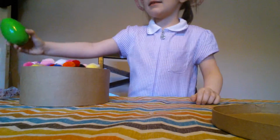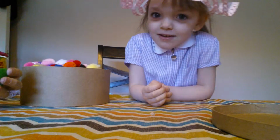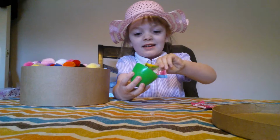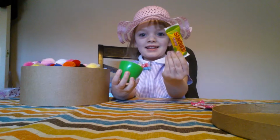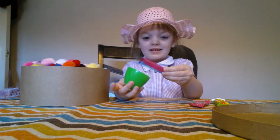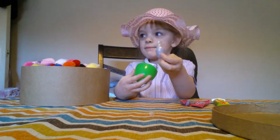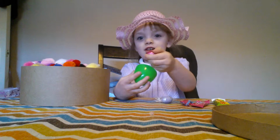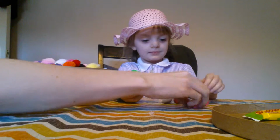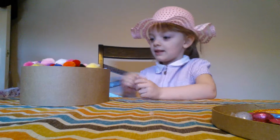Can you help me, please? Help me, please, Mom. Stay on your bottom so we can see your face. What is it? Fluffy Taffy. Show it to the camera. Starburst. Starburst. Fluffy Taffy. Sweet Tarts. Mini egg. Chocolate egg. And a chocolate egg. Make sure you say it nice and loud so that the camera can hear you, okay? Awesome. Let's see what else is in there.